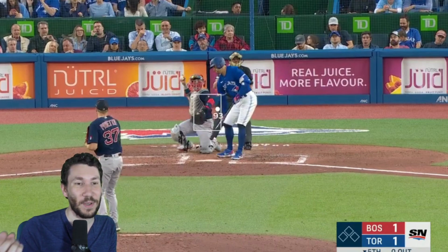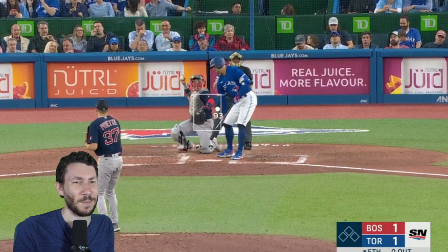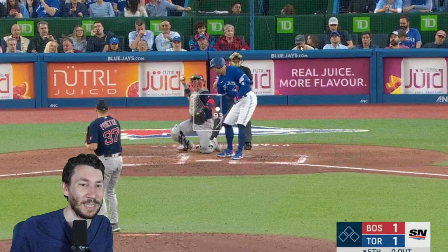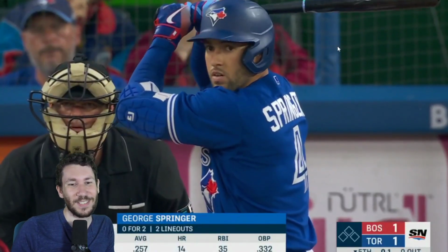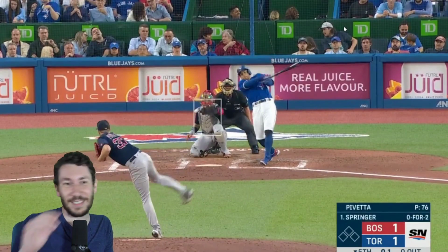Personally, I think Springer is generally not going to consistently be beat on fastballs, and you got away with a gift here. You want to move away with it. Pivetta, though, doesn't do that, and I can't show the whole thing. But yeah, that doesn't stay in the park.